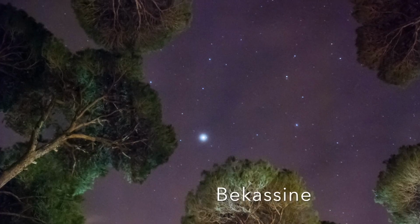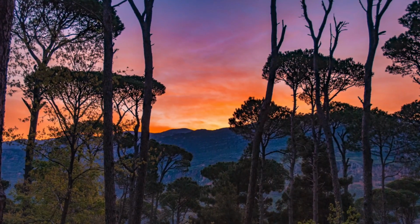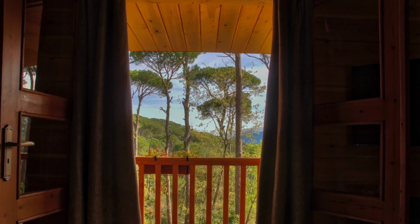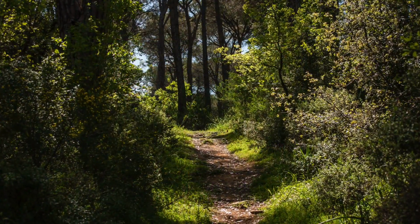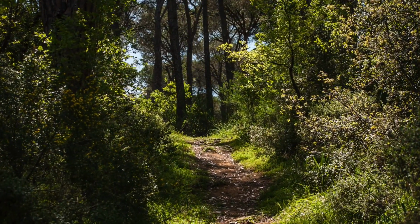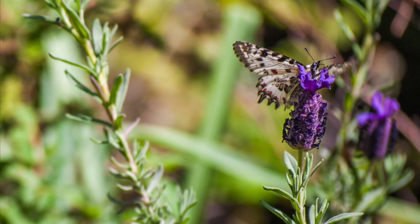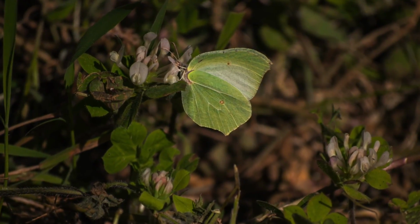We spent that night at La Maison de la Forêt in Bekassine and woke up to the biggest pine forest in the Middle East. After breakfast, we headed deep inside the forest. The diversity of butterflies is incredible. This doesn't even look like a butterfly.